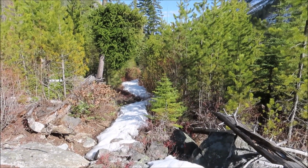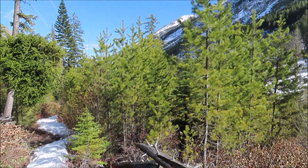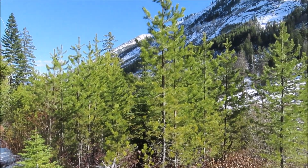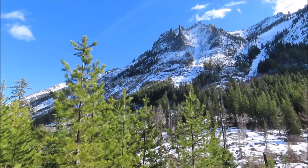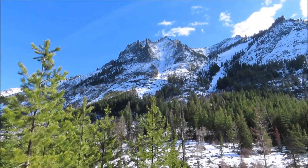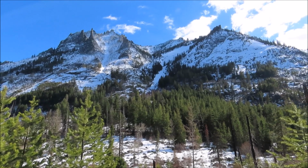This has been kind of a nightmare of a trail once we started hitting more snow than bare ground, and doing tons of post holing lately. But man, look at the view there.